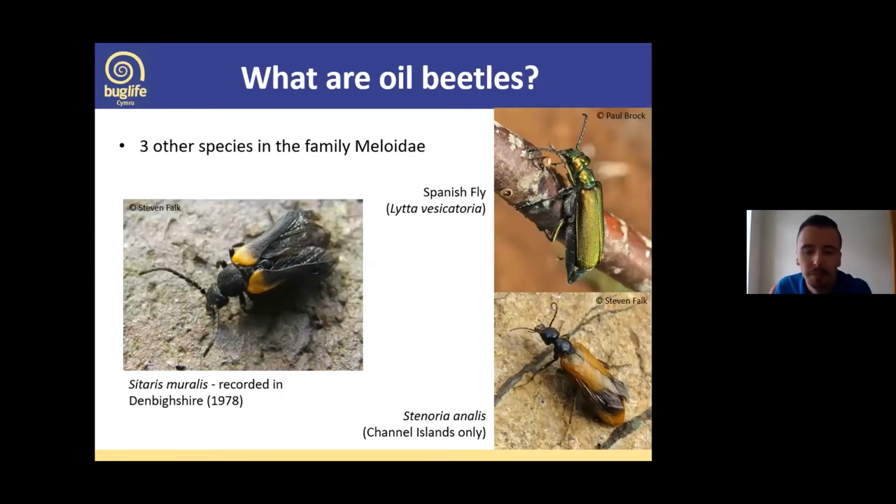So you've got the yellow-shouldered blister beetle on the left, you've got the ivy beetle on the bottom right, which is only found in the Channel Islands, and then you've got Spanish fly in the top right, which is largely down on the Isle of Wight. So this talk is really going to focus on the true oil beetles and not these 3 species.